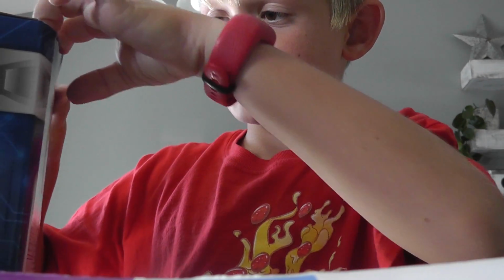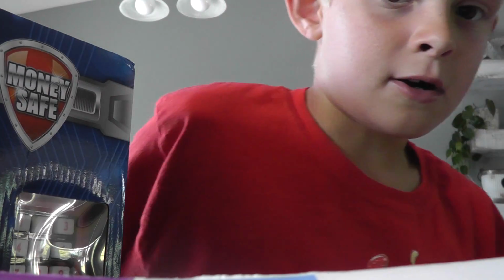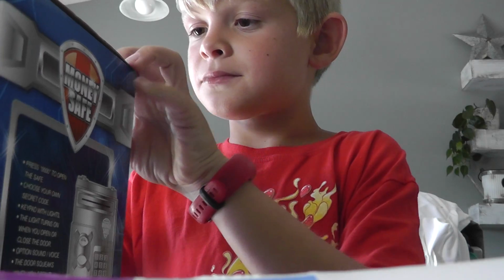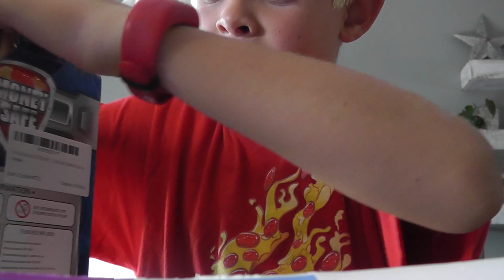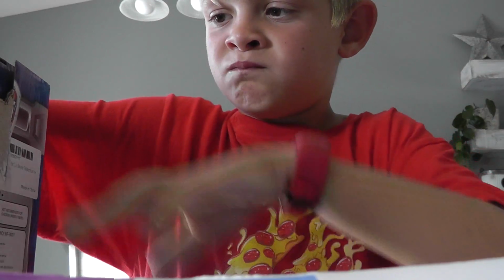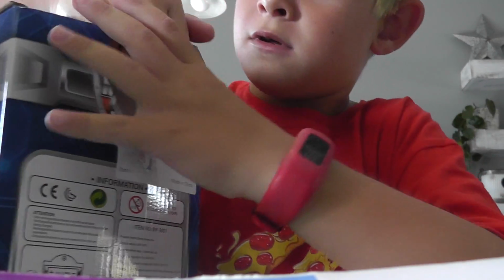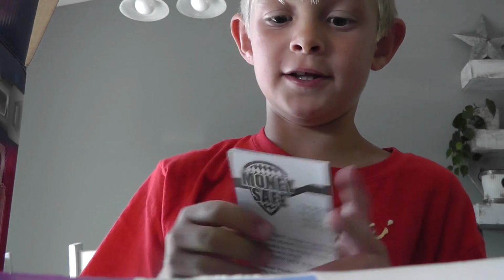So, here it is. It's called a money safe, as you guys all probably know. Those of you who don't know how to read, that's what it's called. Closer. There we go. So, yeah, let's just open it. So there will be a little tab. Okay. There we go. Well, that's like Legos. Read the instructions.